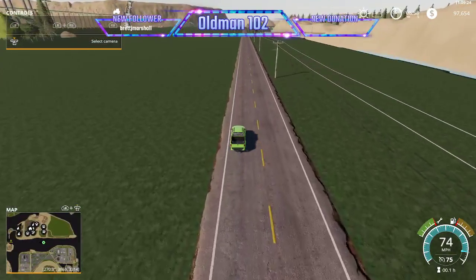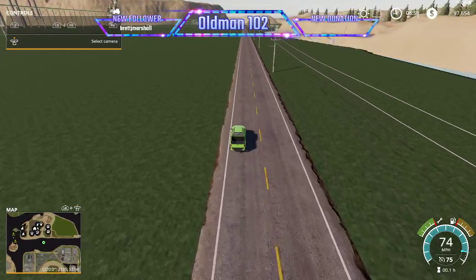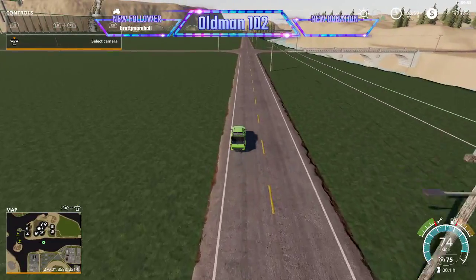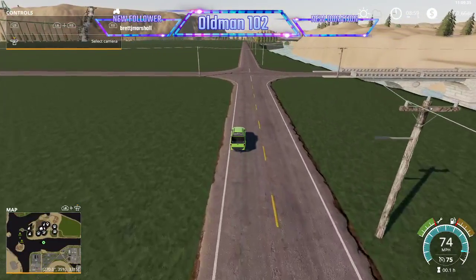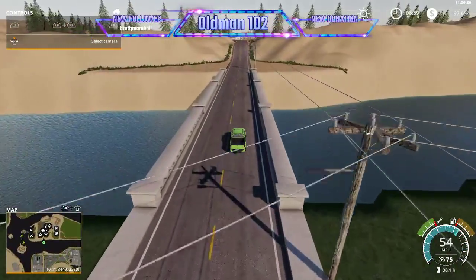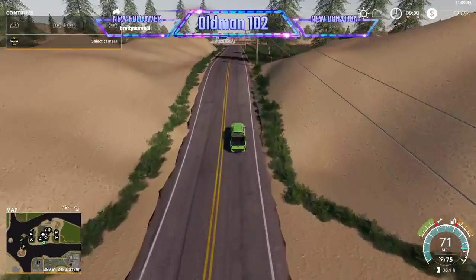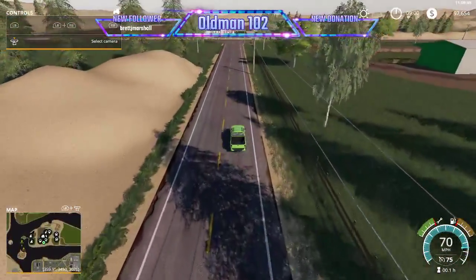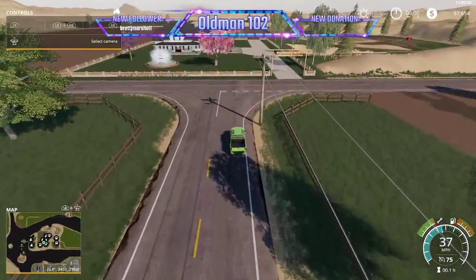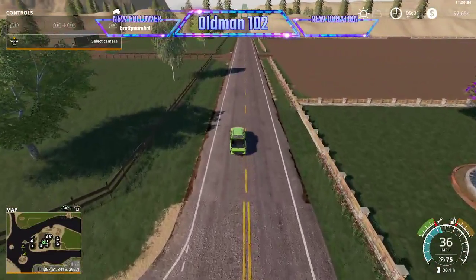Yeah, this map will not have a train, so the monorail will carry your workers. No regular train in this map. So this will take you to Animal Island. All the animal pens are pre-placed. We have the farmhouse here, and a big empty lot.